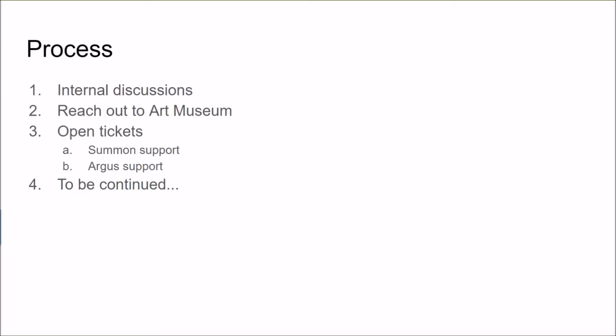So it felt like, in many respects, I was more of a middleman in this process than really making it happen. The next step was to open tickets with both Summon and Argos. With Summon support, so we could figure out exactly how to do this since we've never done this before, and with Argos support for a side project for integration that I'll show you at the end.